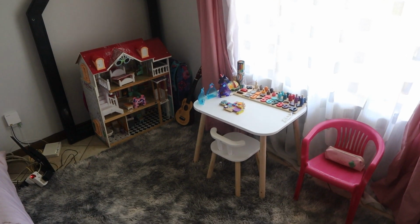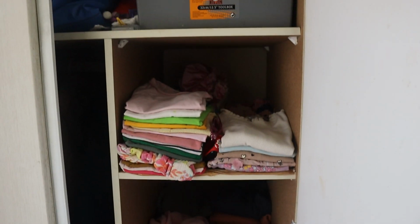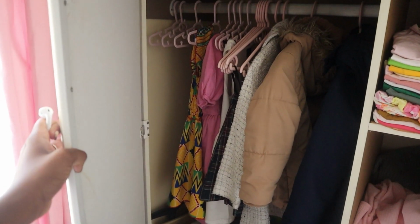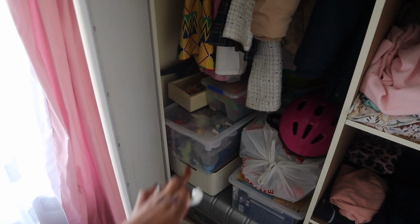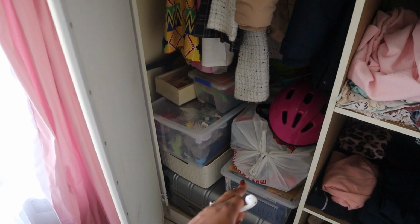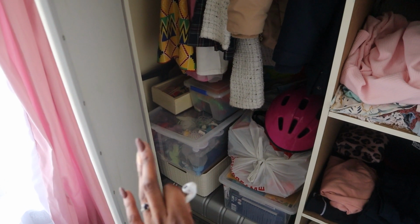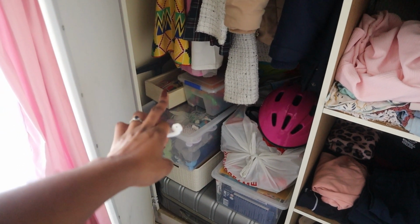So this is what the room looks like. The cupboard is still at least somewhat organized. She took that down from somewhere. Here's the hanging side, and we've got those containers to hold her stuff. That's her stationery down there. So when that is gone in two weeks' time, I'll probably want to get more of these to separate some of her stuff. In there are also some toys, some puzzles, like that.